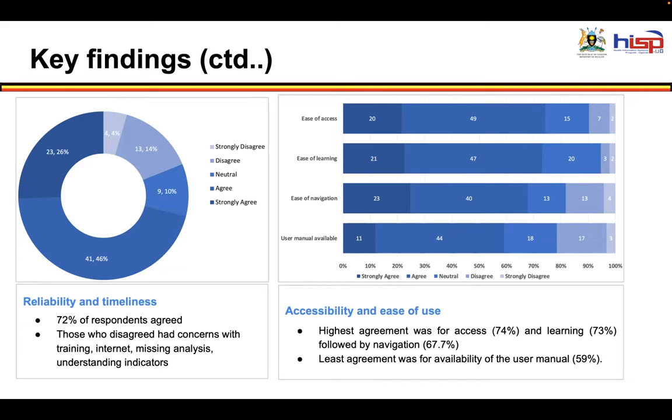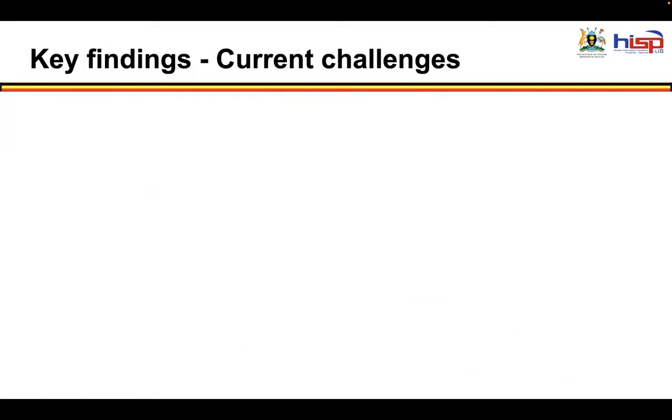Then we also looked at accessibility and ease of use: ease of access, ease of learning, ease of navigation, and availability of user manuals. Again, we had the highest agreement on access. Most of them agreed that they can easily access the system and the dashboard, and they felt it was easy to learn how to navigate and use it. The least was the user manual. They indicated that a user manual is not available. As we go through the challenges, they indicated that they wanted a printed manual so that it's easy for them to refer to.